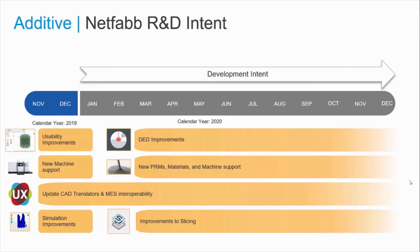We want to streamline interoperability between Autodesk software platforms such as Inventor and Fusion. We want to develop the depth of the technology with new materials and parameters, 316, MS1, and 15-5. We want to grow the process coverage to commercialize DED simulation and speak to the different types of processes, such as multi-laser and FFF.